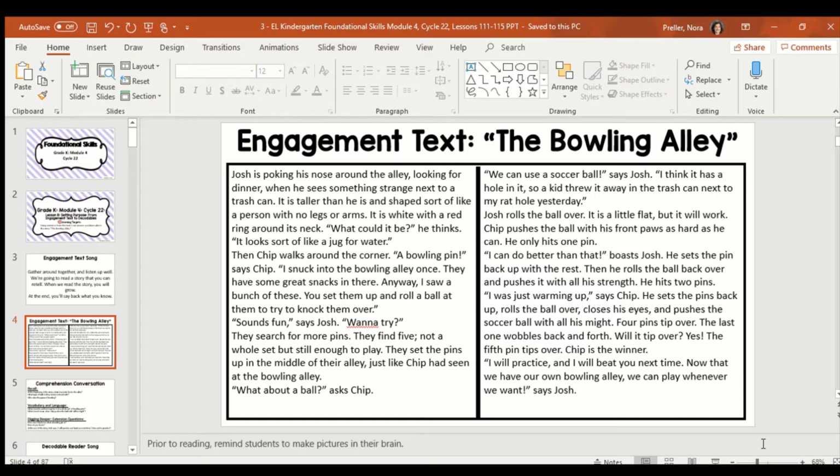What about a ball? Asks Chip. We can use a soccer ball, says Josh. I think it has a hole in it, so a kid threw it away in the trash can next to my rat hole yesterday. Josh rolls the ball over. It's a little flat, but it'll work. Chip pushes the ball with his front paws as hard as he can. He only hits 1 pin.